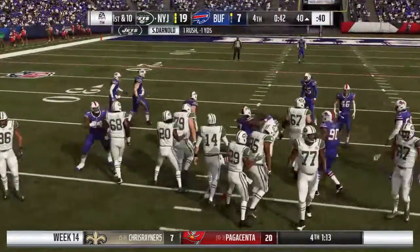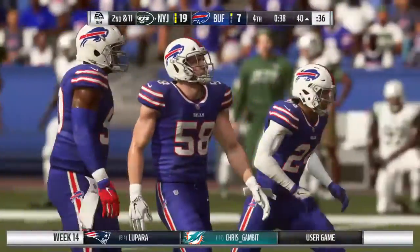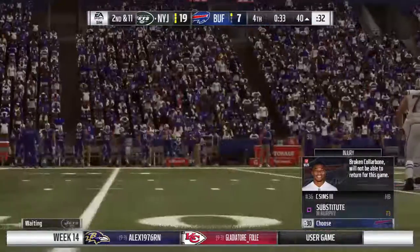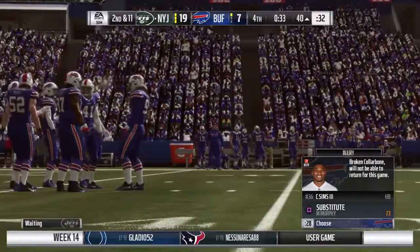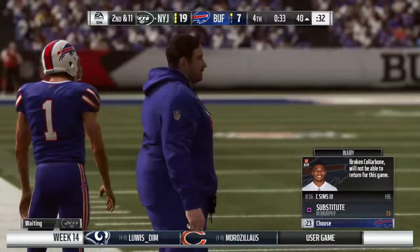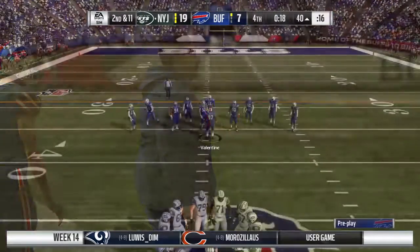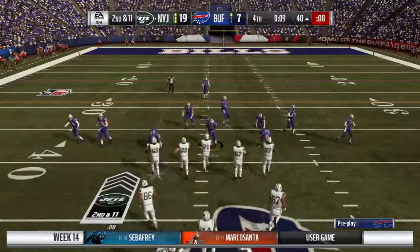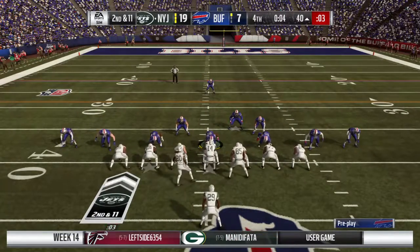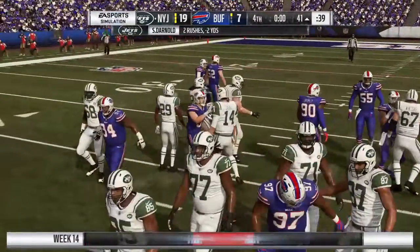The Jets, with victory seemingly in hand, they take a knee. The D can only stop it one more time as they take the knee.